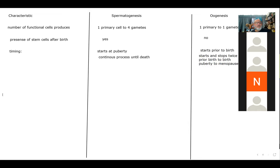Excellent. So that's two ways. What's another good way? How about one more? Timing. How long does it take to get from stem cell to functional gamete in males? About 90 days. 90 days.